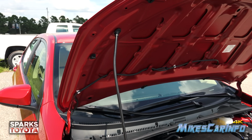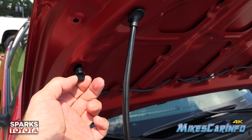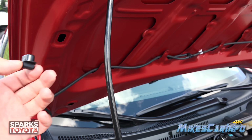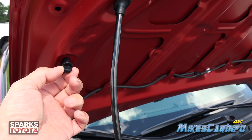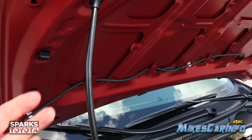It does require a prop to hold the hood up right there. When placing the prop, there's actually two places, here and here. This place right here is a little bit lower position for the prop to go to increase the height of the hood, but it does have a little spacer to remind you which one you plan on using. You just leave it open.